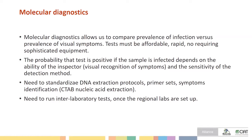And we agree to start with the CTAB nucleic acid extraction. And then after that, one of the next steps will be to run interlaboratory tests. For example, here at SIAT, we already tested more than 1,000 samples, so we have the results for those. It will be interesting to see if the laboratories in the region can confirm this or get the same results with the same samples once they have set up the laboratories there.